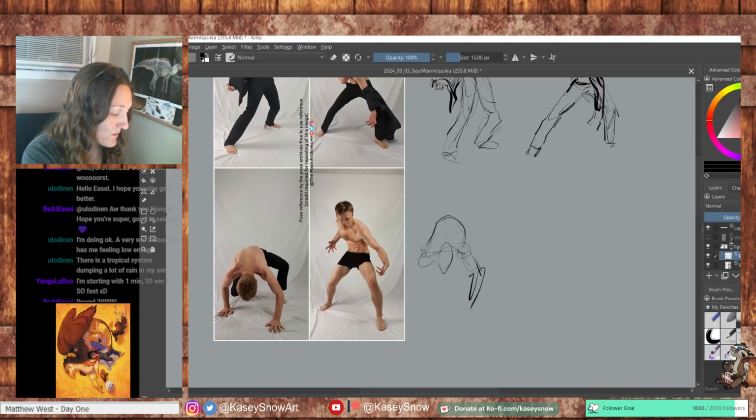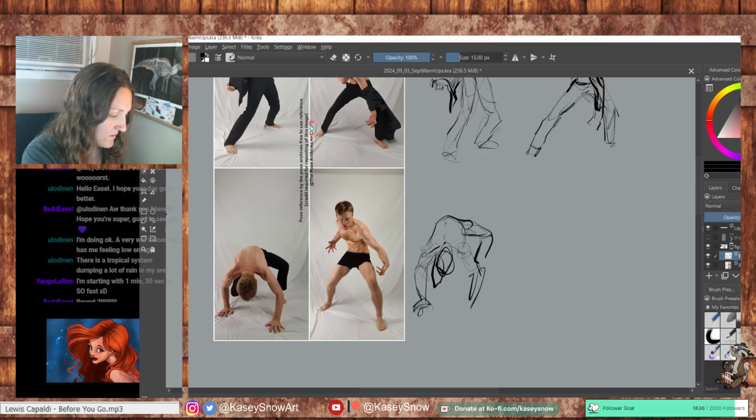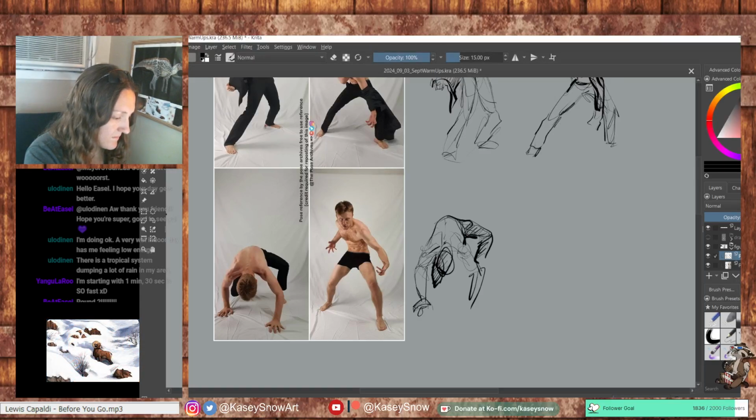Okay, but it does really force you to just make a quick decision, right? You don't have time to really waffle with anything, which is kind of helpful. At least for me, I tend to be a waffler. And so it sort of forces you to just think about form and anatomy kind of quickly, you know. Okay, there we go.